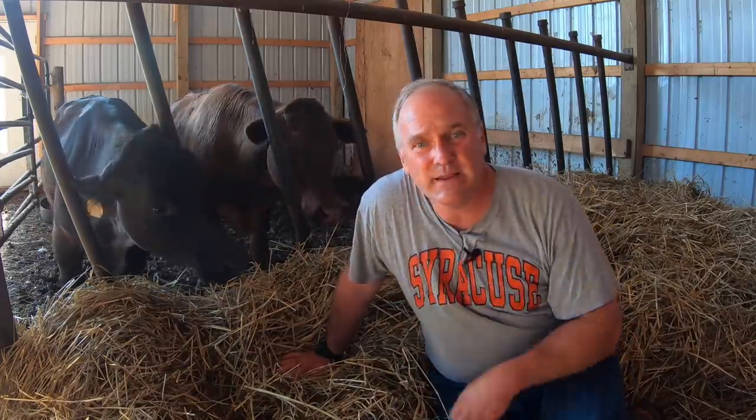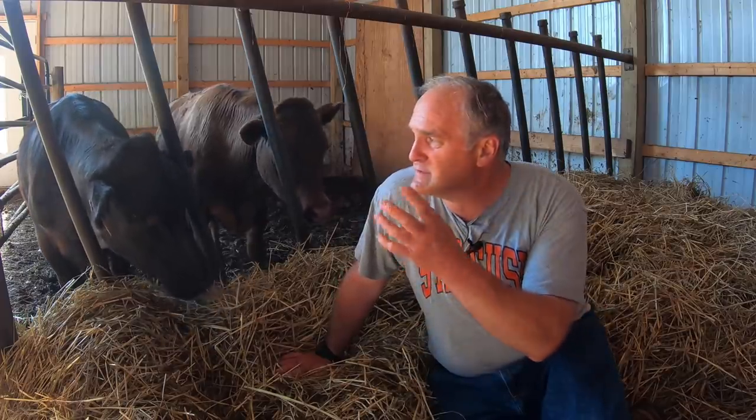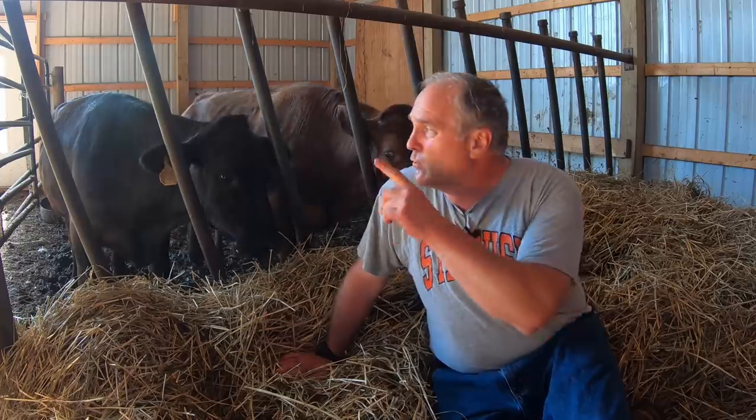We don't have any chutes or alleys or anything like that on the farm. All we have is this small pen in our upper barn. We have a matching small pen in our winter barn that we use to load cattle in the winter. And you don't need all that expensive equipment if you're just loading a few head at a time like we are.